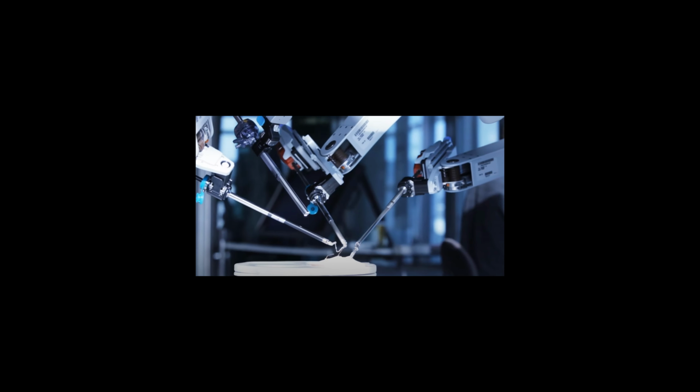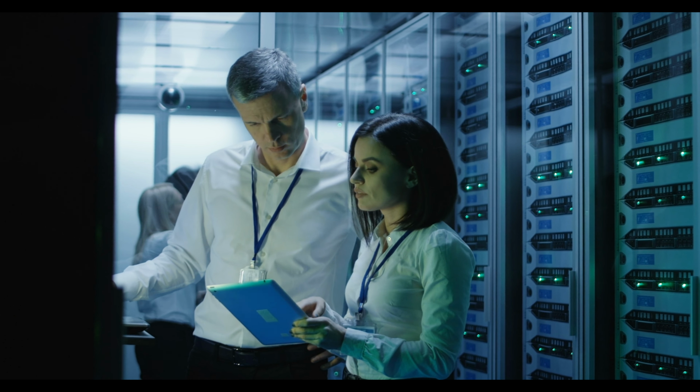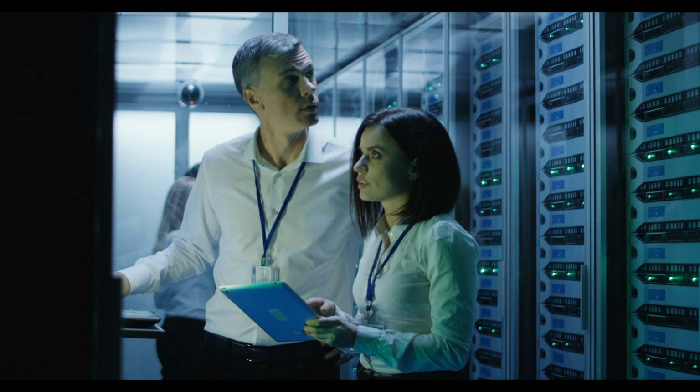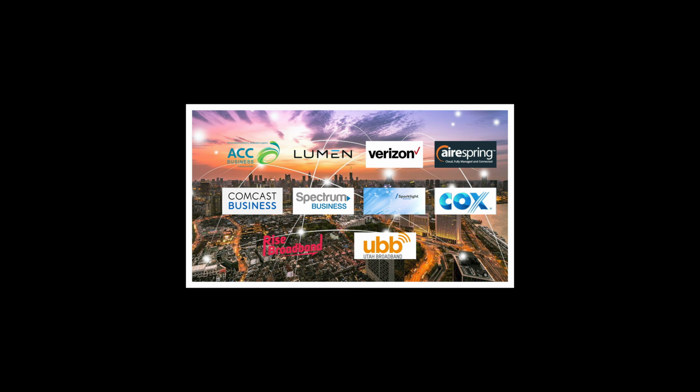As you can see, the best internet for your business will depend on what your business needs are. The 10 best providers for business internet, whether you need dedicated fiber, best effort fiber, or broadband, as we described earlier, are ACC Business, Lumen, Verizon, AirSpring, Comcast, Spectrum, Sparklight, Rise Broadband, Utah Broadband, and InfoWest.